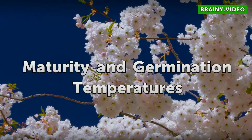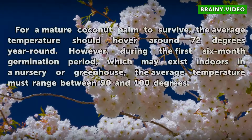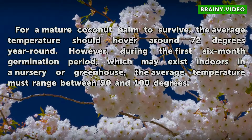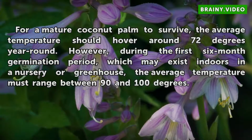Maturity and germination temperatures. For a mature coconut palm to survive, the average temperature should hover around 72 degrees year-round. However, during the first 6-month germination period, which may exist indoors in a nursery or greenhouse, the average temperature must range between 90 and 100 degrees.